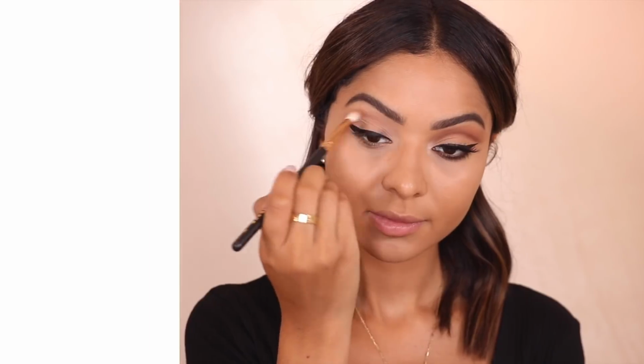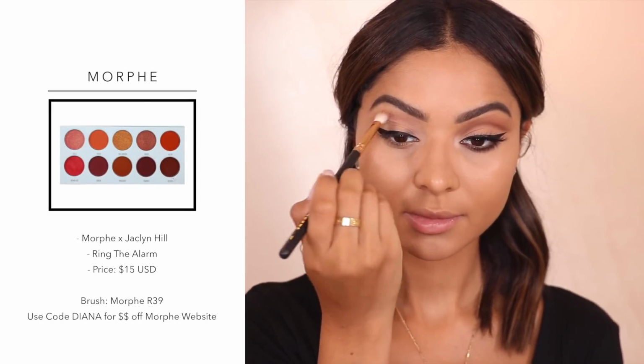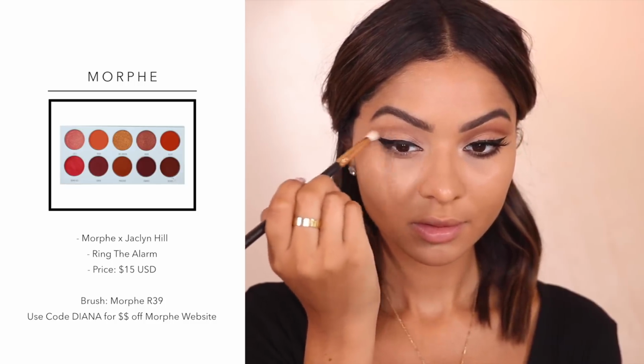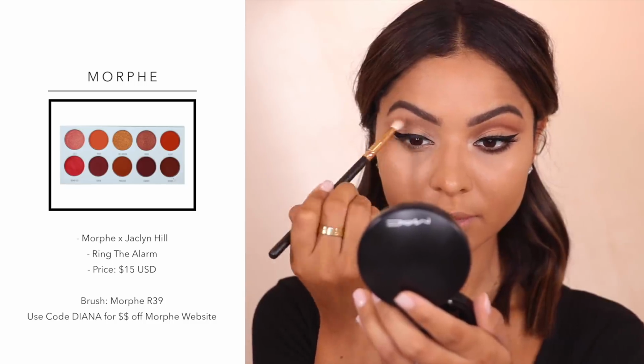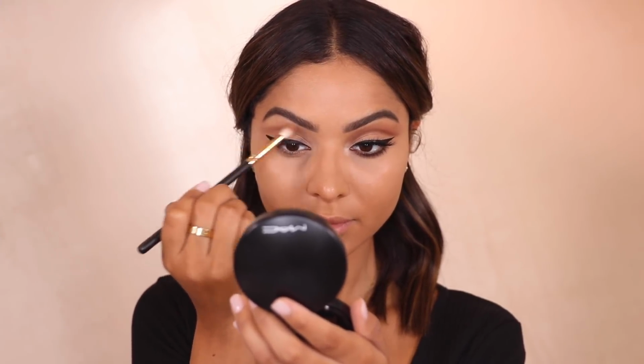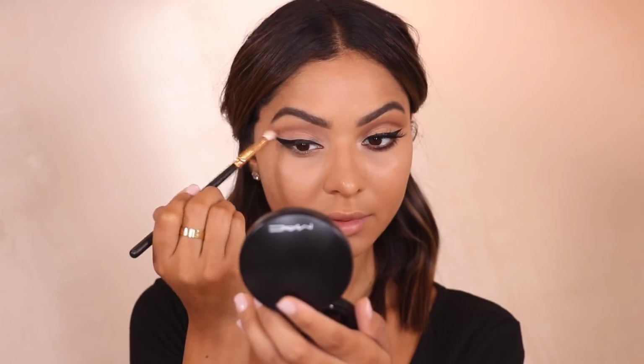I'm going to go ahead and take my Morphe R39 brush and the shade Rush, and I'm just going to work this into my crease. I'm also going to extend it because I feel like I want this to be a super pretty neutral look, but I want you to be able to see the difference between the lighter and the darker shades.